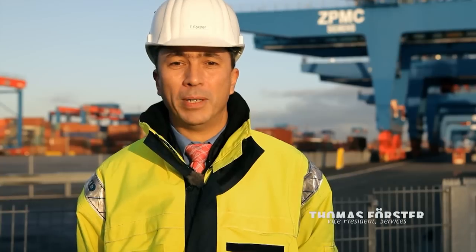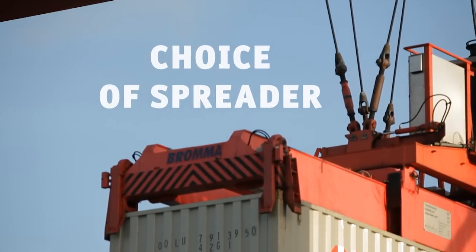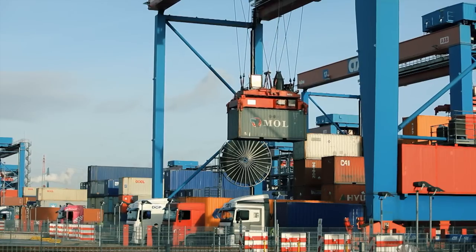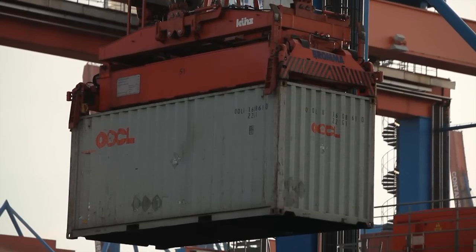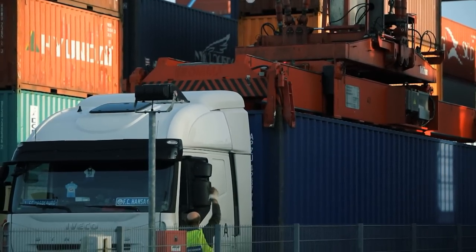CTA was built as a complete new terminal, so we had the chance to take the best single solutions, put them together for the high automated level we see today here at CTA. One of the most important decisions that any automated terminal makes is the choice of spreader. While the spreader is only a very small part of the total cost of an automated operation, the total operation depends on the reliability of the spreader. An automated terminal is the last place you want to experiment with a spreader. Any unreliability in the spreader will totally disrupt an automated operation.